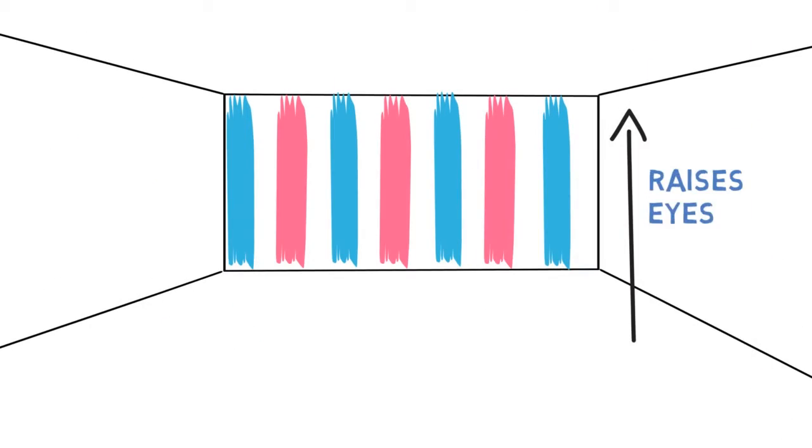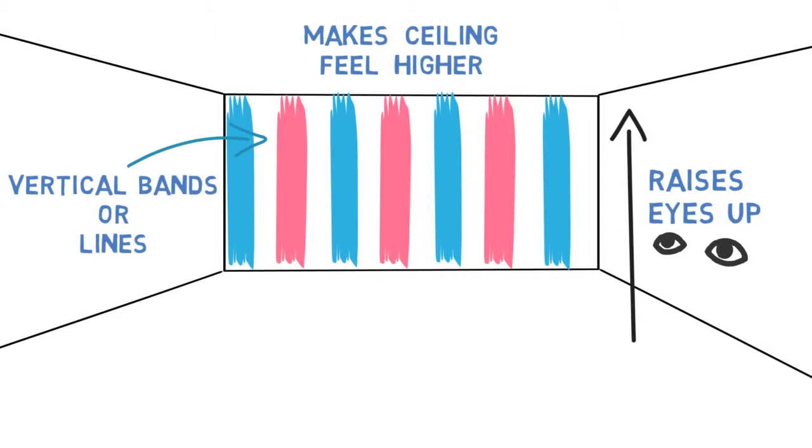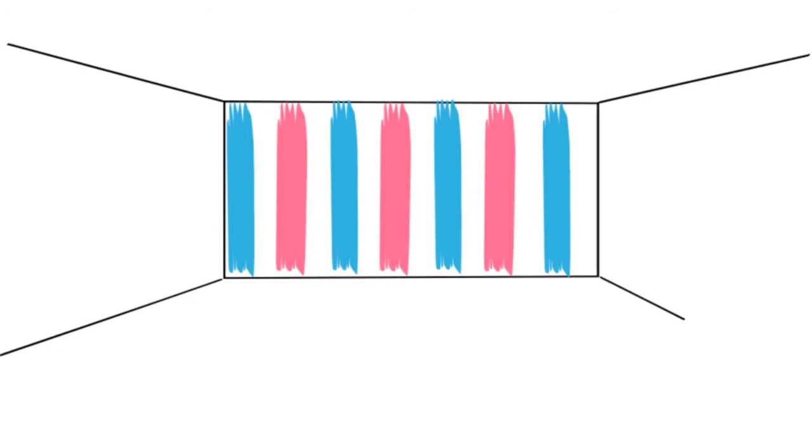Vertical lines on a wall raise your eyes up and make the ceiling feel higher. You must have seen so many walls with vertical bands or vertical lines. Until today, you never really understood what the purpose was, but it's going to change now.